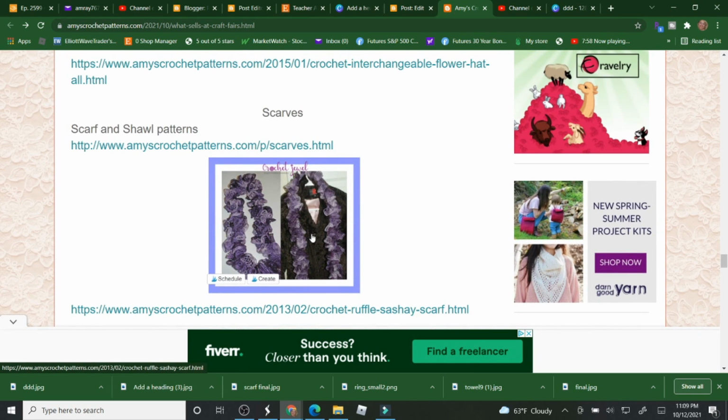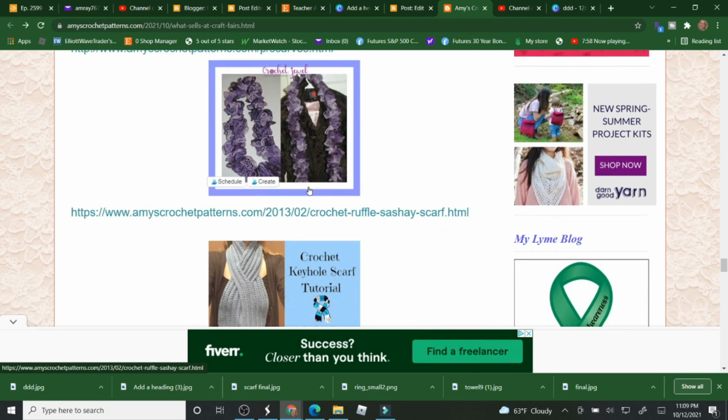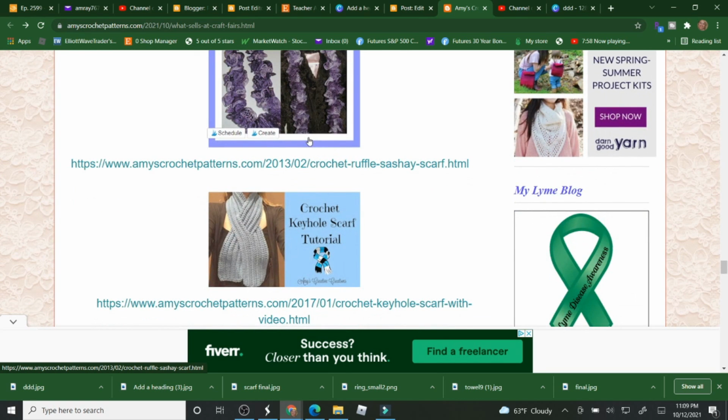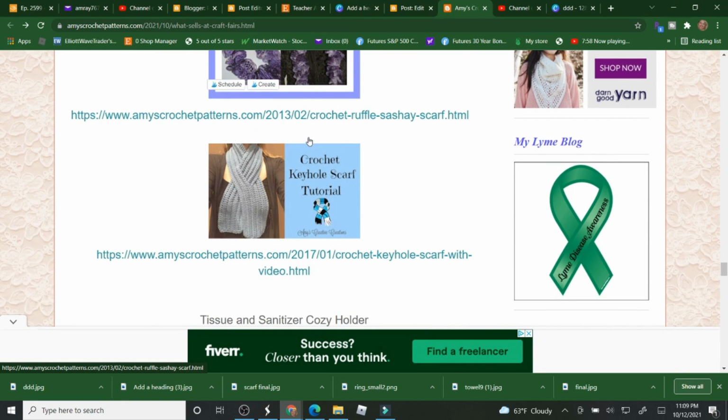Scarves. This is one of my most popular scarves. Here is the ruffle sachet scarf. If you are going to make scarves, like I said, because it takes a lot of product, I would just make a few and just make a lot of little small items because you have more of a chance for the cost of it to sell them.